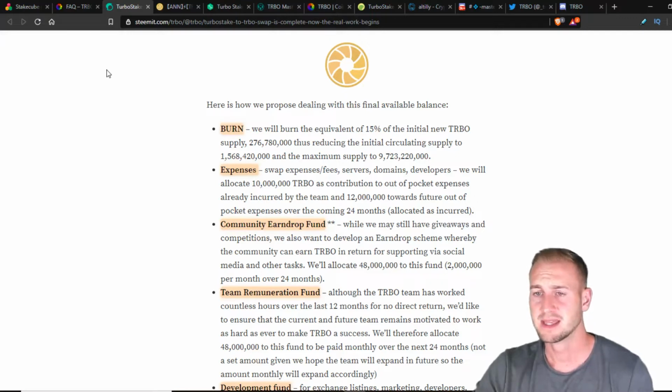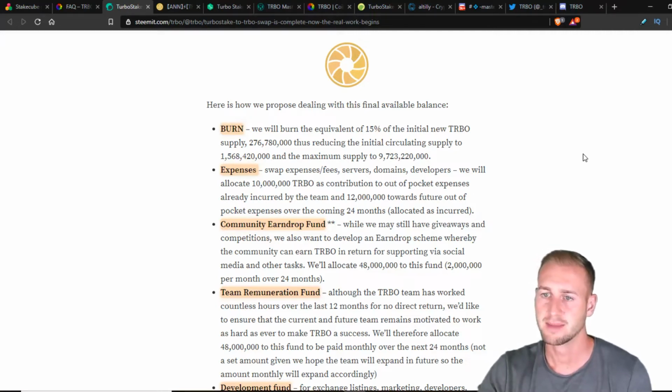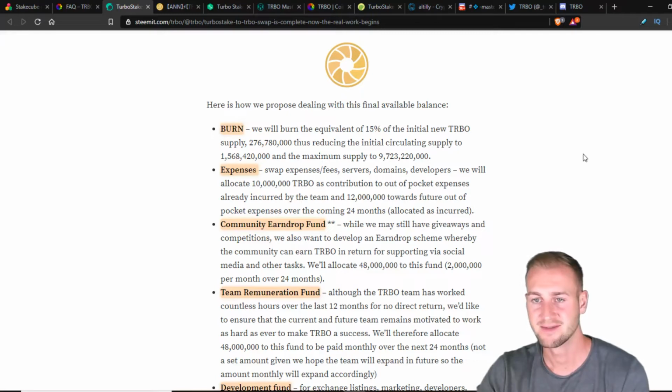So on Steemit, they launched an article after the swap occurred, and they say this is what we're going to be doing with the available balances now at their disposal. So post the swap, the swap ratio was 271 of the old Turbo coins to 1 of the new ones. So they've managed to really reduce down the total amount of circulating supply and the total supply of this coin to make it more manageable, and so there would be some form of value.